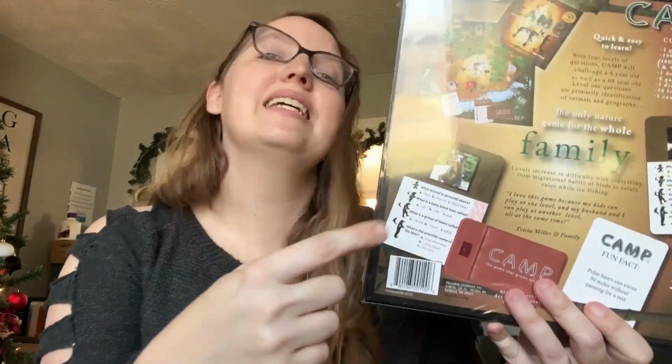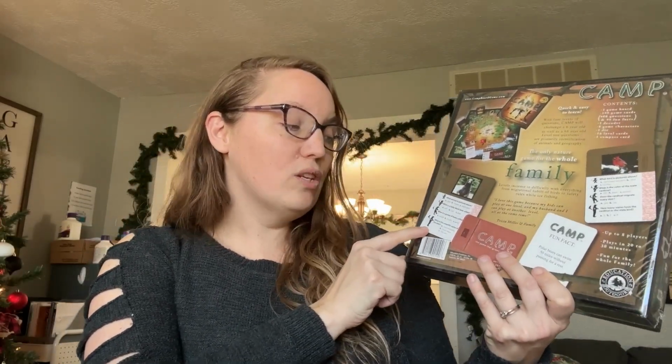Camp is a game that we got more recently, and it is actually going to teach your kids different nature and survival facts. What I love about this game is that each of the cards has tiered questions. So if you're playing with the youngest of players, you'll ask them the easiest of questions, and then for an adult, you would ask them the much harder questions. They're going to learn a lot about animals and different fun facts, but you're going to be able to play it all within a group and make it at everybody's level.